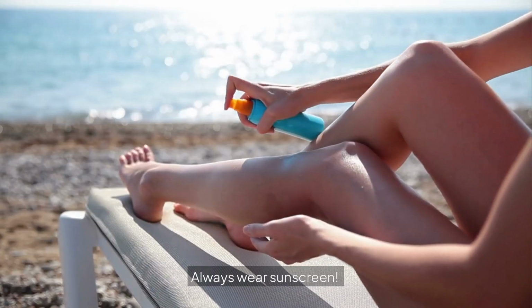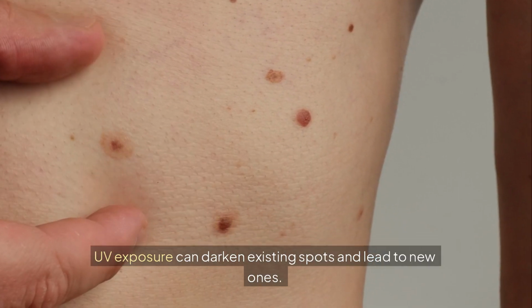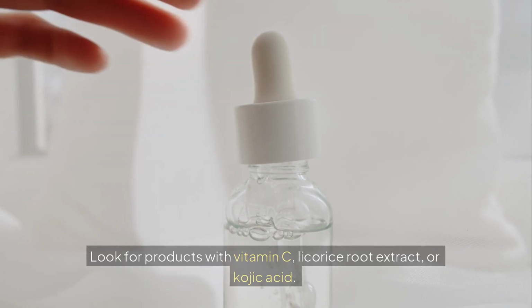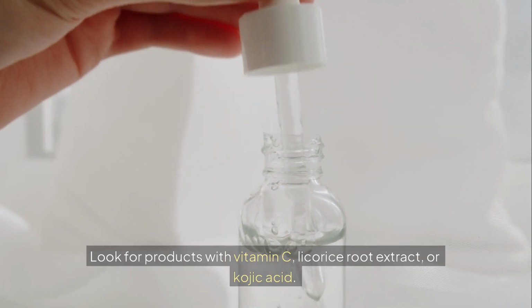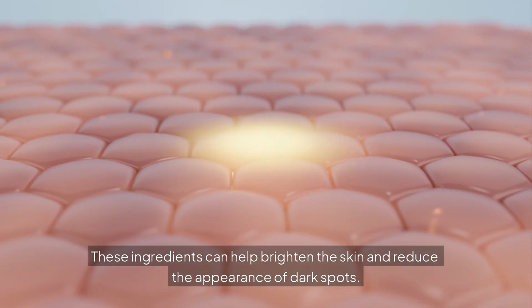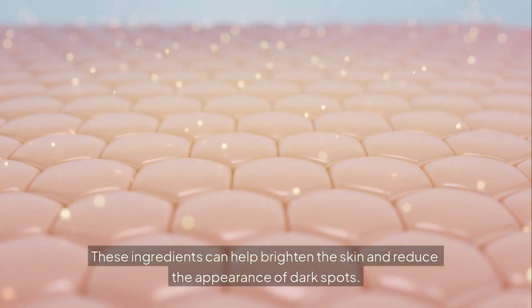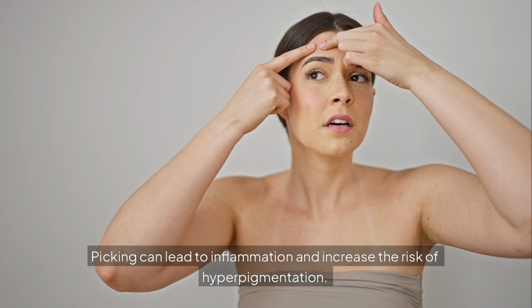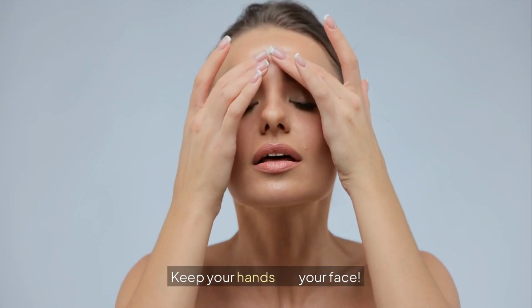Always wear sunscreen. UV exposure can darken existing spots and lead to new ones. Make SPF part of your daily routine, regardless of the weather. Look for products with vitamin C, licorice root extract, or kojic acid. These ingredients can help brighten the skin and reduce the appearance of dark spots. Picking can lead to inflammation and increase the risk of hyperpigmentation. Keep your hands off your face.